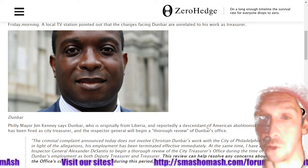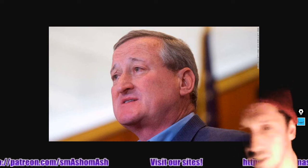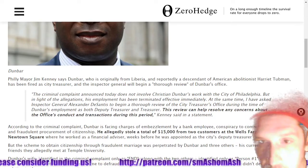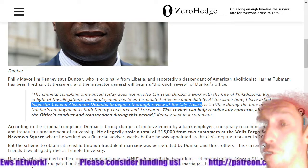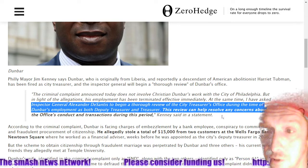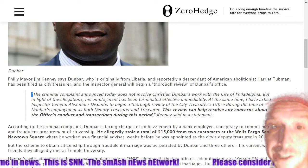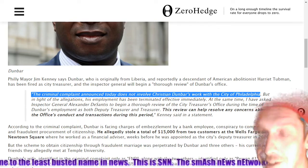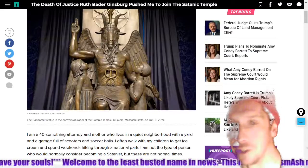And of course, Jim Kenney was quick to try to cover his own butt by firing Mr. Dunbar and opening an investigation. Now Jim Kenney's suggesting he's asked Inspector General Alexander DeSantis to perform a thorough review of the city treasurer's office. Allegedly, the criminal complaint does not involve Dunbar's work with the city of Philadelphia. The city of Philadelphia, yes. So anyway, if you want to read about that, it's on Zero Hedge.